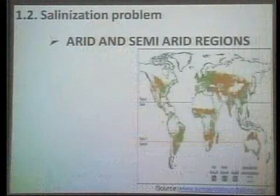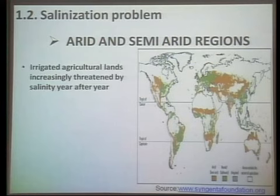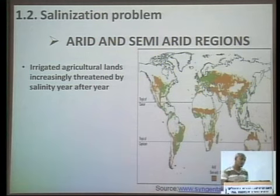Of course, the effect is mainly concentrated in arid and semi-arid regions of our planet. The orange color of this map shows you the arid and semi-arid regions in our planet. It's found in northern Central America, in southern Africa, Europe and Asia, also in Australia. In these regions, the land use system which is majorly affected by salinization is the agricultural land. At the same time, this region has aquifers which are more saline than the rest of the world.